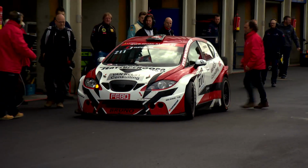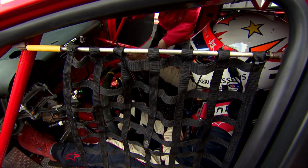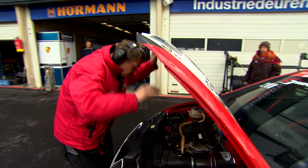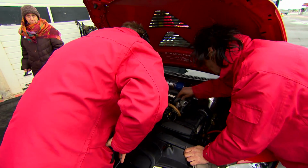Wisely so. Different story, but just as unusual for Jimmy Adriansons, back for a full season after getting a back injury crashing hard in 2013. The team decided to use fuel from the circuit petrol station. The engine's not running properly on it, and they're going to have to make changes to the ECU to allow him to continue.